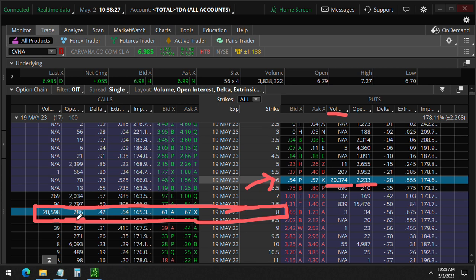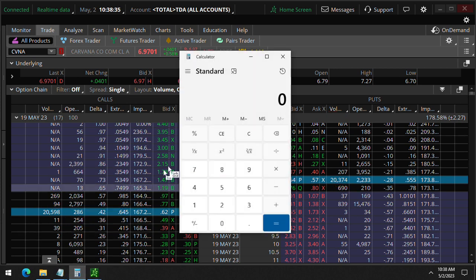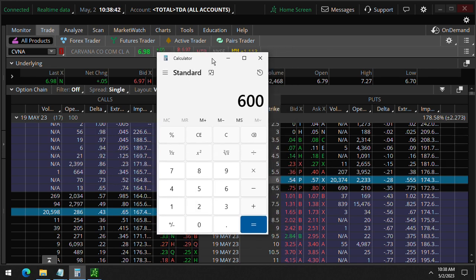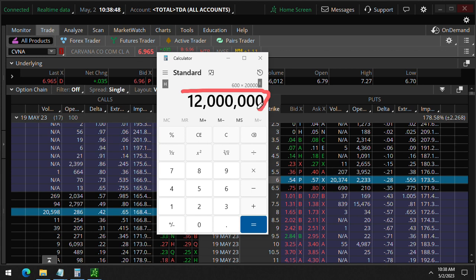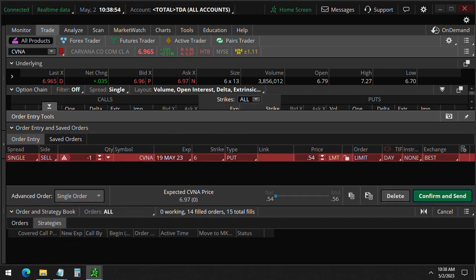And if we were to value 20,000 of them real quickly, selling the 6 strike puts is basically saying you're willing to own Carvana, 100 shares of them, at $6. So that's 600 buying power times 20,000. So that requires a capital of $12 million to put on this trade. So quite bullish, selling that.